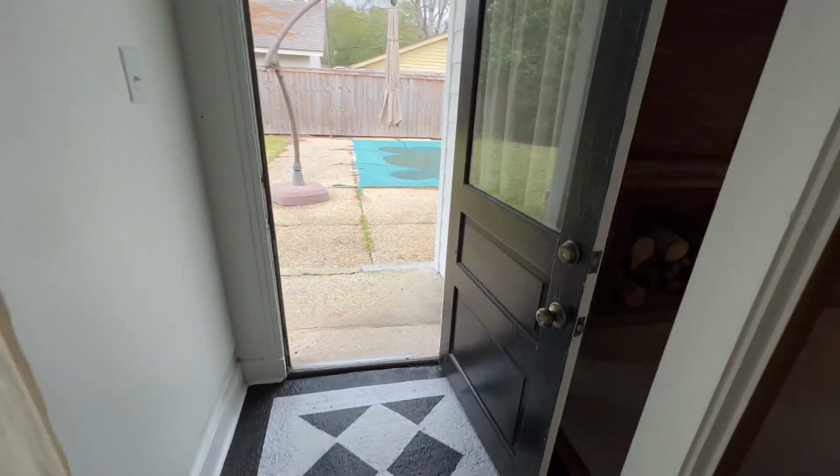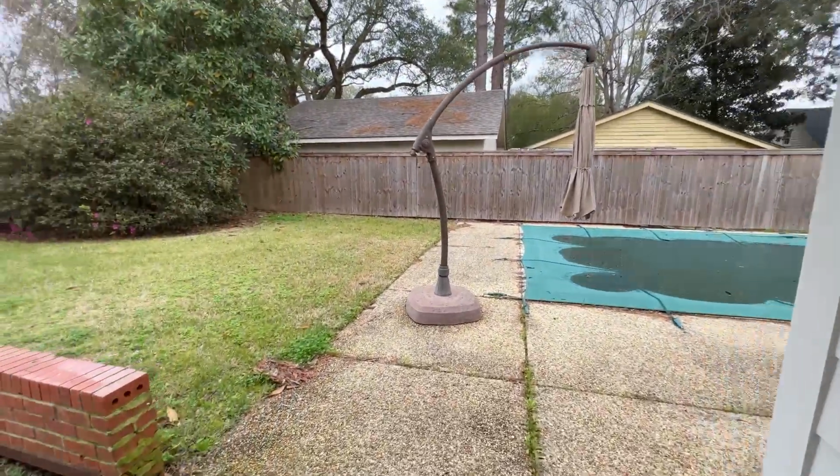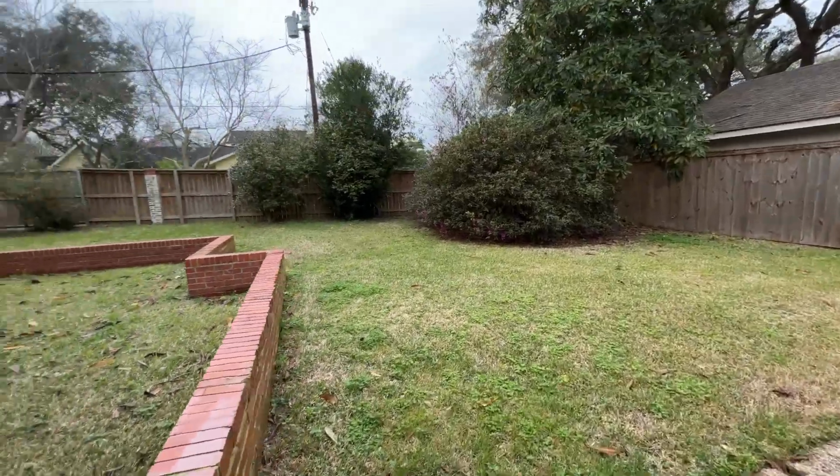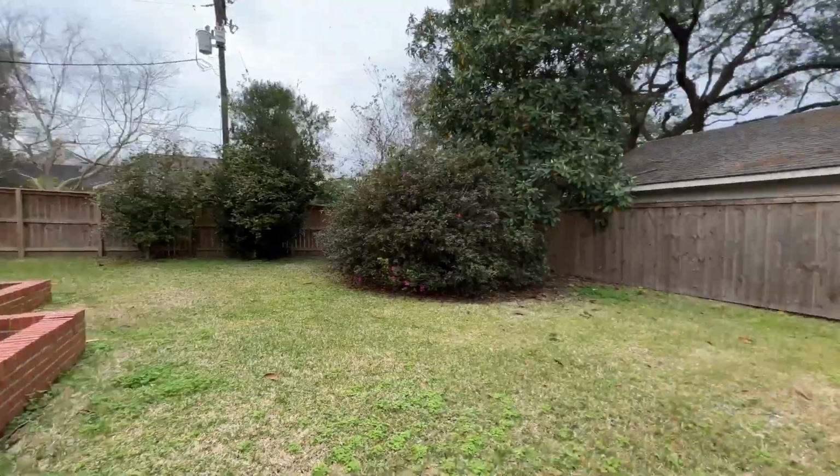Super nice. I didn't go out the other door just because this one's just easier to get through. And also, sorry for my delay of going out the door. There was a spider. Here we are into the backyard. Lots of space. This house sits on 0.31 acres.